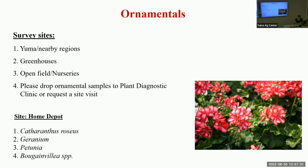So I tested some samples of Catharanthus, geranium, petunia, and Bougainvillea from Home Depot using ELISA assay, and they were found to be negative for the virus.